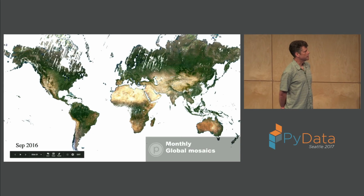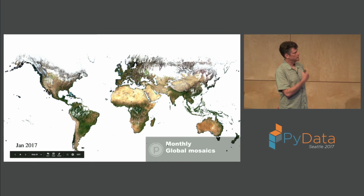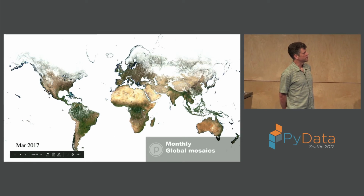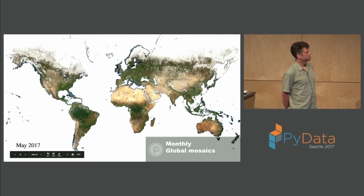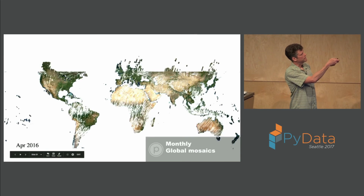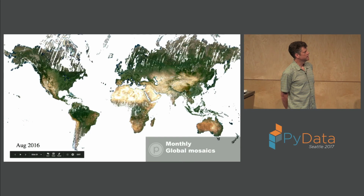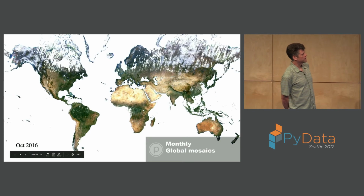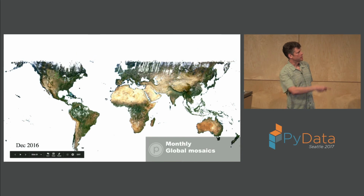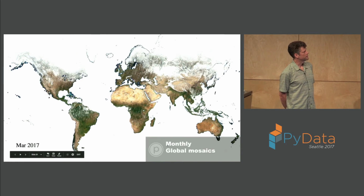You also see a change in the early 2016 data. You see different orbits are visible there as well. So there we see the low inclination International Space Station orbits that look a little different every month. When that fills in, now these orbits are all high inclination sun synchronous ones in 2017.